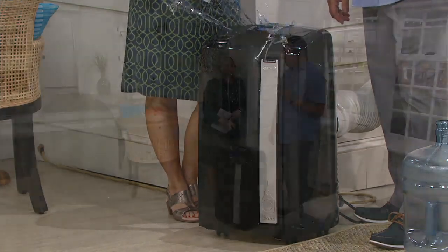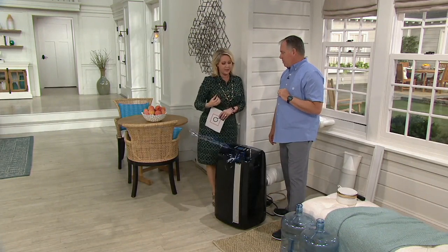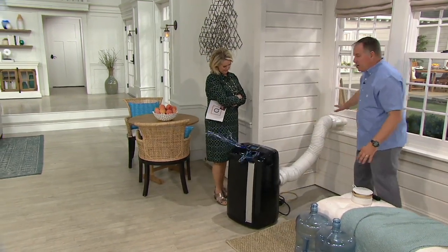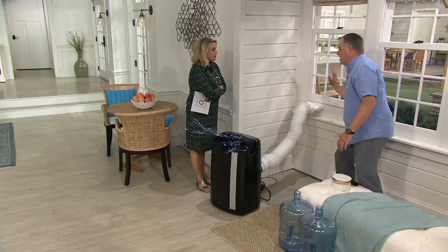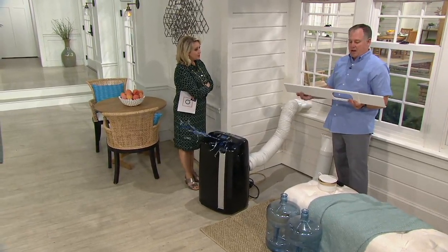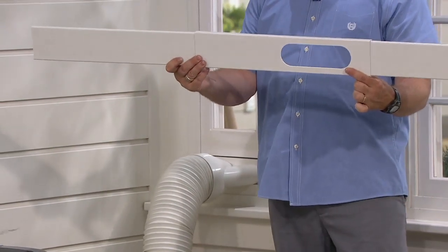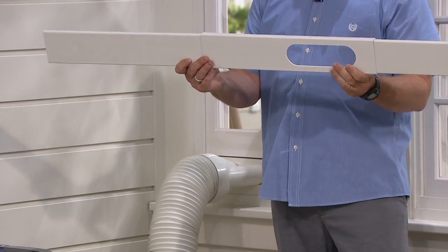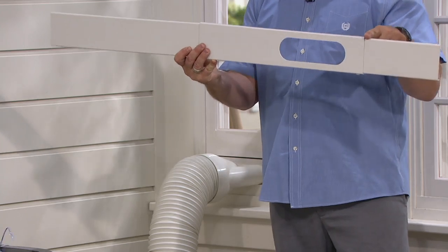Now, we were also talking about the humidity. I want you to explain this whole thing of the window kit and all of that. Okay, so this is your window kit. It fits into any window that opens up and down like this one does here, or moves side to side. Now, your window sizes, you have a great flexibility in size. So your window can be almost 4 foot wide. This is 47 inches when it's fully expanded. Wow. If I don't need the larger panel and I want to make it smaller, you can make it as small as just the center panel here at 20 inches.